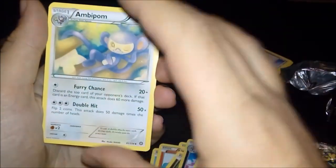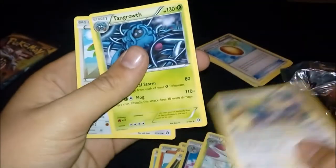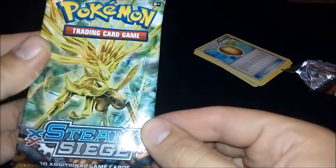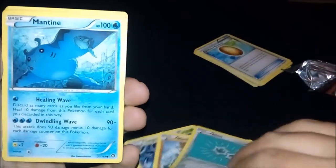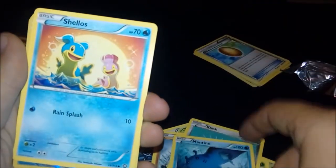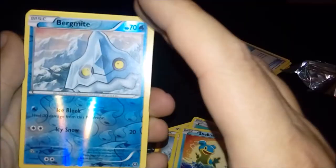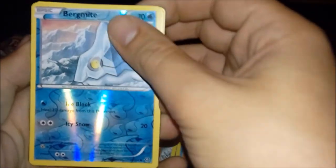An Apimon. A Hawlucha and a Tangrowth. Actually, that Hawlucha looks very nice. Hopefully we'll get any X in at least one of these boosters. Excelsior, going with Excelsior on the front. I have a Fungus. Mankey. A Kink. Mantine. A Shellios. A Burp. Mites, a reverse holo Burmite there. Very nice.